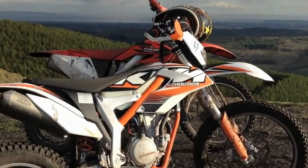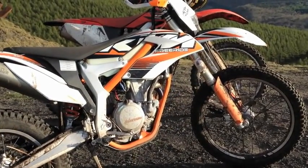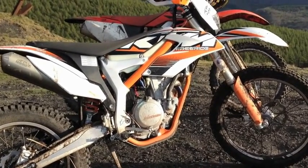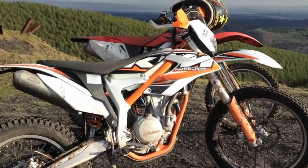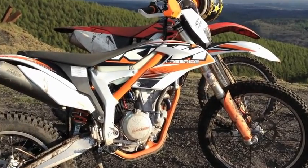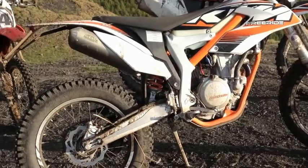This is the new KTM 350 Freerider, or Freeride. Now, we picked it up from the shop today. We were a little bit sceptical about the power because it's only producing 24 brake horse. It's got the 350 EXC-F engine and it's been tamed right down, smaller pipes, and they've made it into an eco-friendly bike. Not only that, they put trials tyres on it.